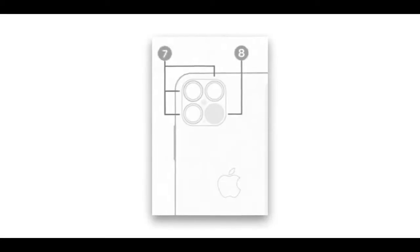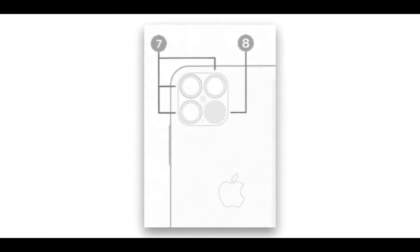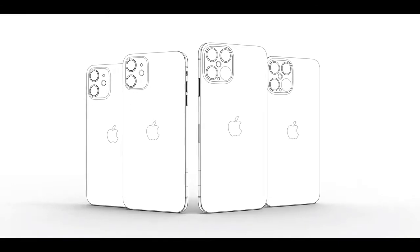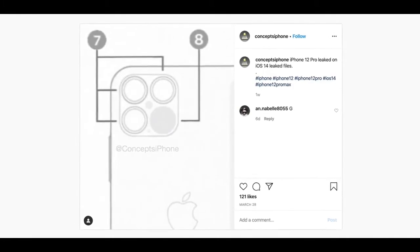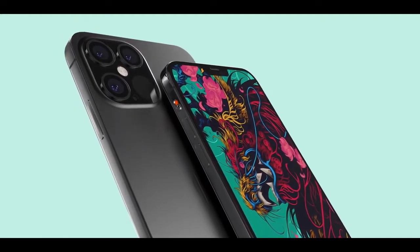So this leak originated from an iOS 14 early build from Concept iPhone and then later by Fudge, a Twitter leaker, and has been confirmed by multiple sources to be correct. Apple is in the final stages of prototyping, and this is an instruction manual for the upcoming iPhone depicting the new LiDAR sensor and how Apple will be equipping their upcoming 2020 iPhone lineup with this sensor.